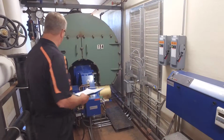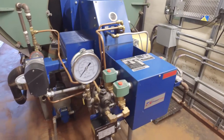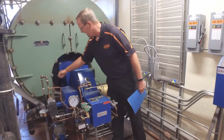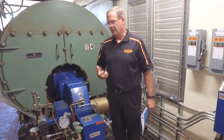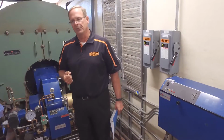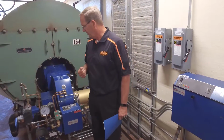So as you can see, we have servo motors here, and these servo motors actually control the air and the oil, and we have another one on our gas line down here. And so they're able to operate at fairly high efficiency with low O2 levels. So the unit can be run pretty efficiently for the period of time that they're using it.